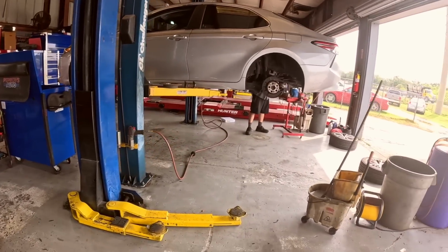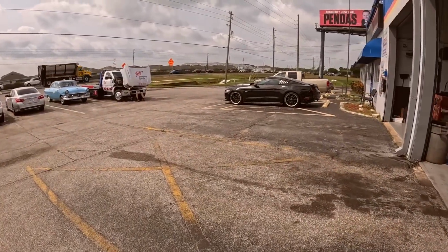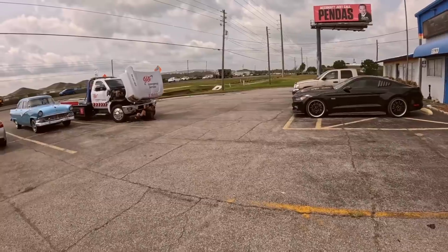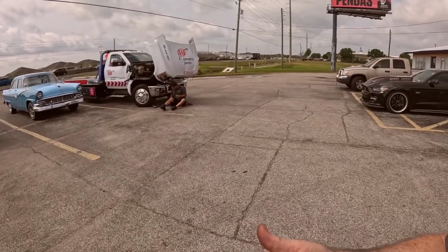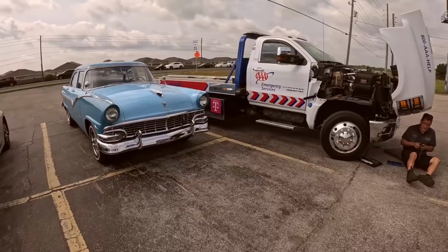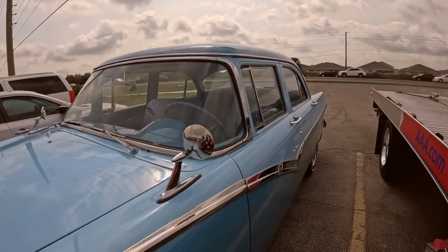All right, Joe's covered up. He's got brakes and rotors and electric struts. Bill's doing major services on a AAA truck, and I got a 56 Ford. So got oil leaks. Customer's waiting. So we're gonna fix his 56 Ford while he waits.